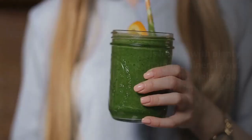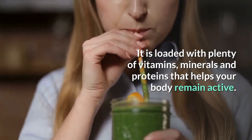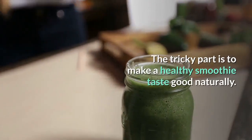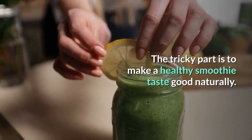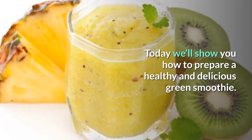Did you know smoothie is an excellent energy drink? It is loaded with plenty of vitamins, minerals and proteins that helps your body remain active. The tricky part is to make a healthy smoothie taste good naturally. Today we'll show you how to prepare a healthy and delicious green smoothie.